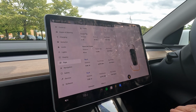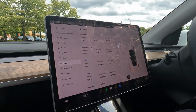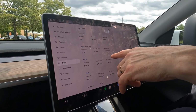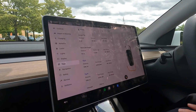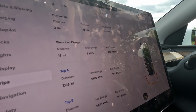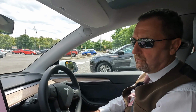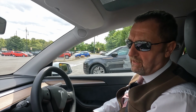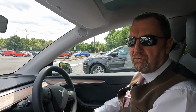Okay, so let's have a look at this again. If you look at the current screen, current trip, and the last things we're doing here. So over the last 18 miles or so, on average it's doing around 276 watt-hours per mile. So that's about three and a bit miles to the kilowatt hour, and that's a brand new car, not run in, not used to the driving. So over the last 7,000 miles or so, which is pretty much the mileage the car's done, it's averaging more than 3 miles to the kilowatt hour.